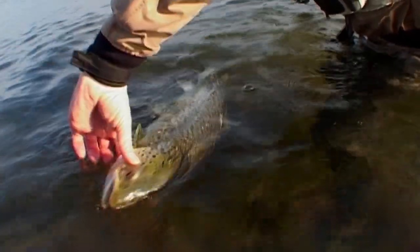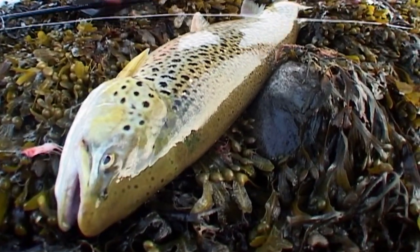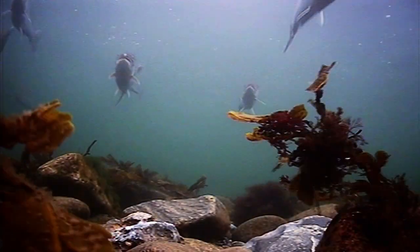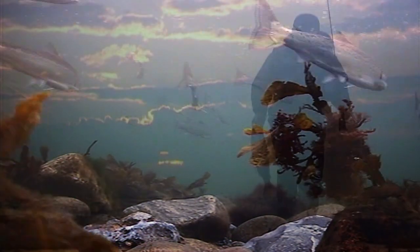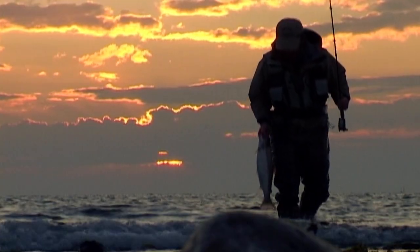We join experienced fly fishermen on different locations during all four seasons. All the time with underwater cameras in front of us, adding new dimensions to our experiences with saltwater fly fishing for sea trout.